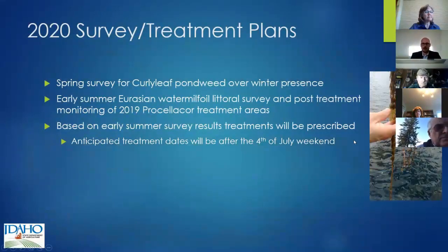Now, what's going on for our survey and treatment plans. In addition to that spring treatment, we did conduct a spring survey for curly pondweed in the early spring to assess the overwinter presence. And then we will be conducting an early summer irrigation water milfoil littoral zone survey, and post-treatment monitoring for 2019 Sonar treatment rates. Based on those early summer surveys, we'll then start prescribing our treatments for the rest of the lake for irrigation water milfoil. It's anticipated that these treatment dates will be after the 4th of July weekend. We won't be doing anything before that. They'll all occur after the 4th of July.